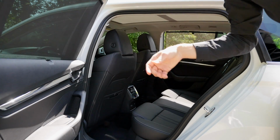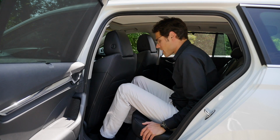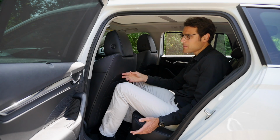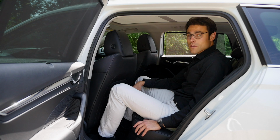That's actually quite nice. Then getting inside, a special thing about the Octavia is you always have a lot of rear legroom, although it's not the longest vehicle, and even a little bit better than before, but it hasn't changed that much actually. And the same result now for the Seat Leon.